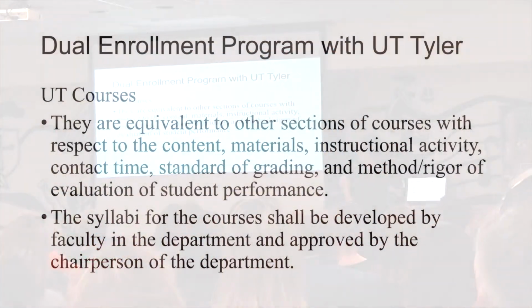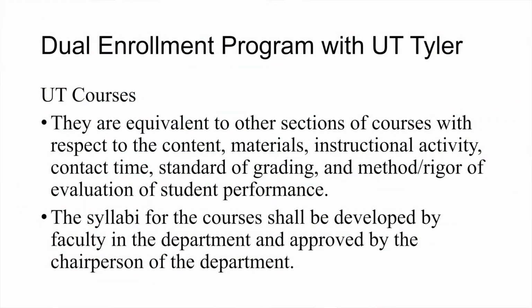The courses will then, this is the really neat thing, UT Tyler, the state of Texas, Bishop Gorman, everybody's all on the same page. The courses have to be equivalent. I'm going to teach the chemistry courses. So I will work for UT Tyler as an adjunct professor. I will teach the chemistry courses, but I'll also be the facilitator for the students here. And I have to get the curricula approved by the department chair in the chemistry department at UT Tyler.